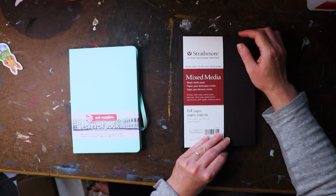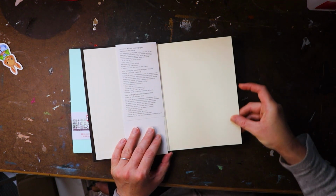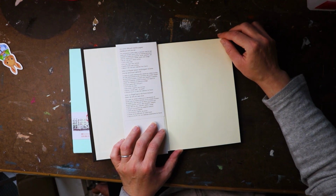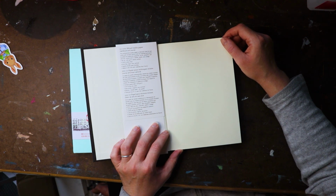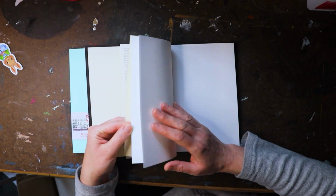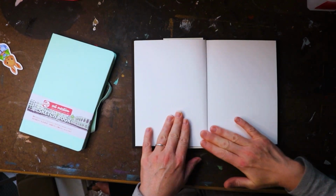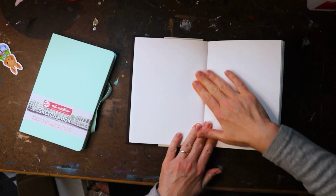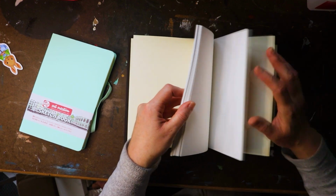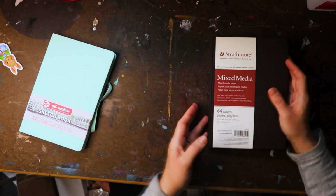Okay, let's take a look at this one. It says this professional quality paper is internally sized for wet media with durable vellum finish for drawing techniques. Excellent for watercolor, gouache, acrylic, graphite, pen and ink, colored pencil, marker, pastel, and collage. This sounds like a great sketchbook. I think I might need these in bigger sizes. I do kind of wish I bought the square one. I wonder how flat this will lay. It should be fine with clips. I bet the other one would have laid flatter.